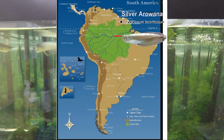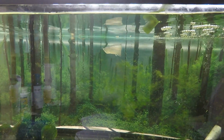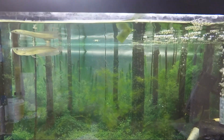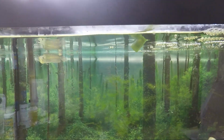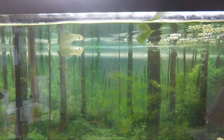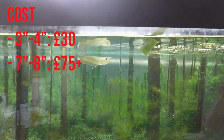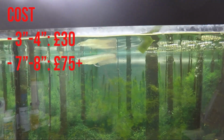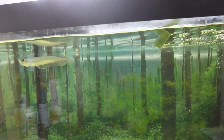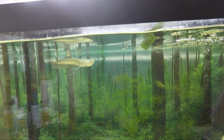They originate from the Amazon basin, the Oyapock basin, if I'm not mistaken. If I haven't said that correctly, please forgive me. And the Essequibo basin. I can't pronounce these at all. These are all found obviously in South America, where this fish originates from. Usually you can get these fish for between 30 and 75 pounds depending on how big they are. So I think that range is from 4 inches to about 8 inches.